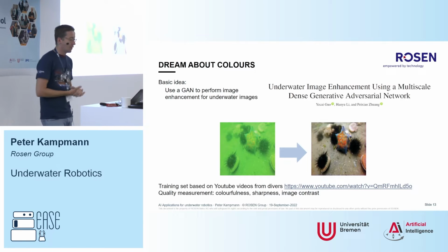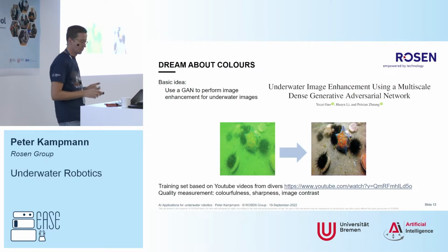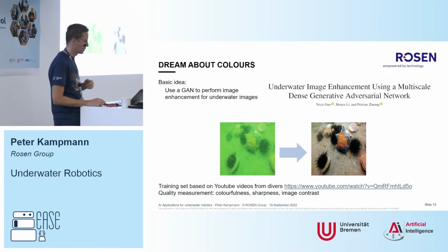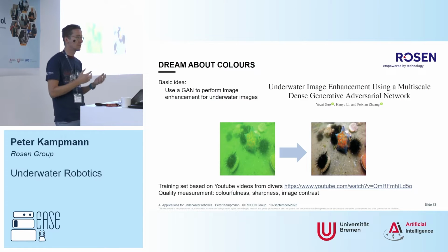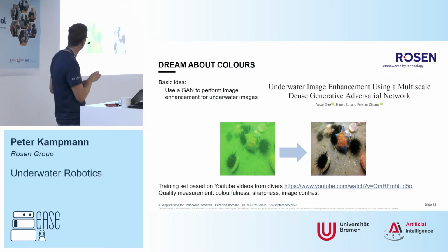I talked already about colors, about color loss. So this would be a typical image that you could get from a camera, from a diver that's going around. And there are a lot of existing algorithms that try to enhance these kinds of images, try to get the original color distribution back. And there are also papers available. I'm just citing one of those here.